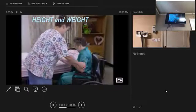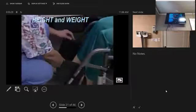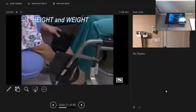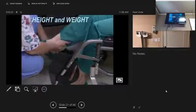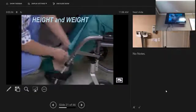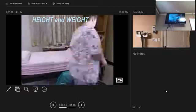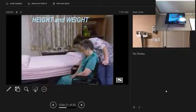Lower one footrest and assist the resident to place foot on the rest. Repeat for the second footrest. Have the resident move his or her hips as far back in the wheelchair as possible. Reverse these steps when the resident is ready to get out of the wheelchair.